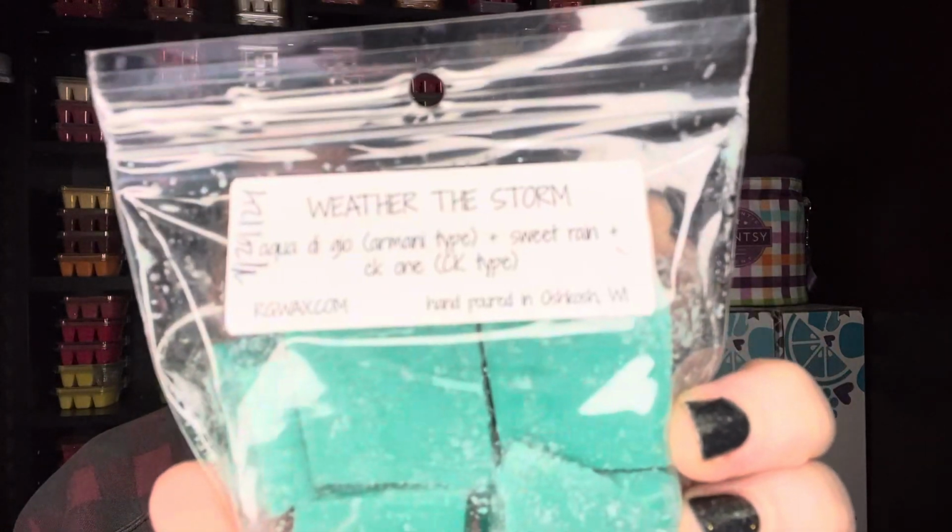All right, we got Weather the Storm, which is Acqua di Giò, I think is how you pronounce it, Armani type with sweet rain and CK1, which is CK. This is very masculine. This is another scent I might throw in my son's room. And then Rainy Night in the Library. So this is Haunted Library, Heavy Rain Against the Windows.